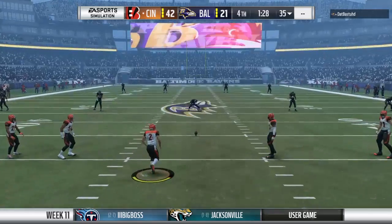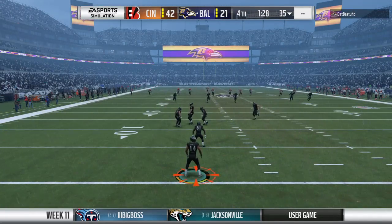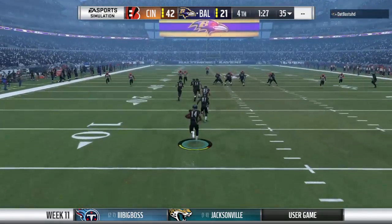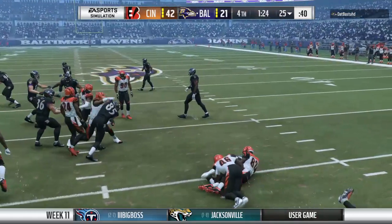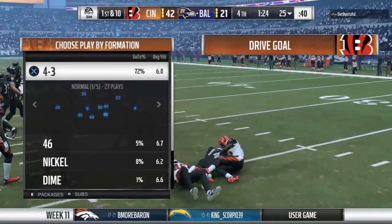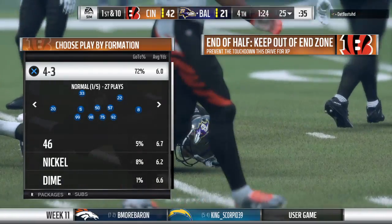Here's the punter Gay now to send this one away. This will be taken in at the 1. And not a bad return here. He gets it out to the 25-yard line. Here comes the Raven offense now, ready for another possession.